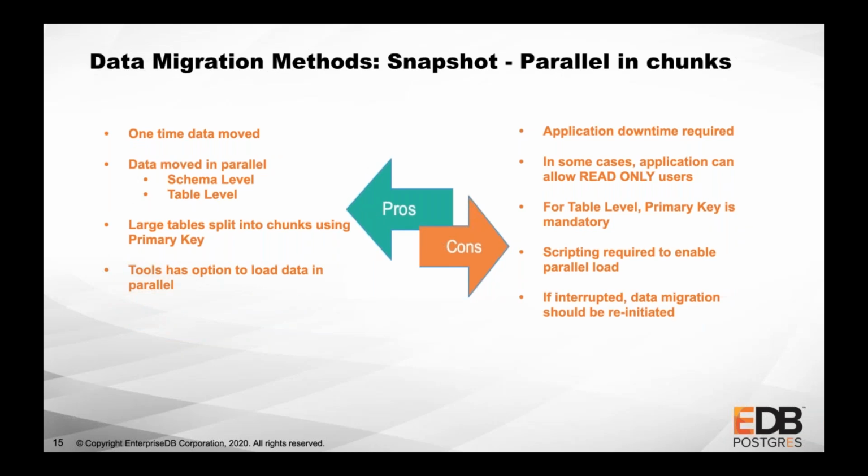In this method, it's a parallel method. It's the same snapshot, but parallel in chunks. Here also, the data is moved at once. And when moving the data, you can do it at two levels. One is schema level, one is table level. In schema level, you can list out the top 10 tables. That means large tables should be handled by one process and another set of tables by another. Like that, you can categorize and do a schema level load to Postgres. And next is table level. That means for a large table, you slice that table into small chunks using the primary key, and then you load it.